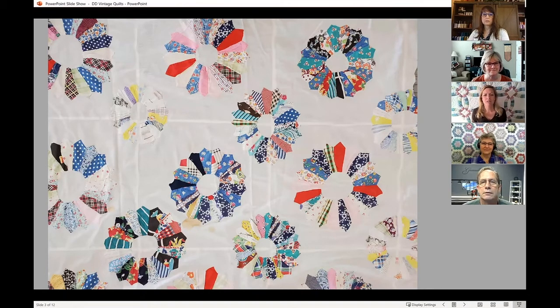I love Dresden plates. These are one of my favorites, but when they come into the shop to be quilted, I always almost pray and cross my fingers that nobody wants them custom quilted, because those plates, especially the vintage ones like this, they are never really round. I mean, look at that. They're never round, and your spacing is different.